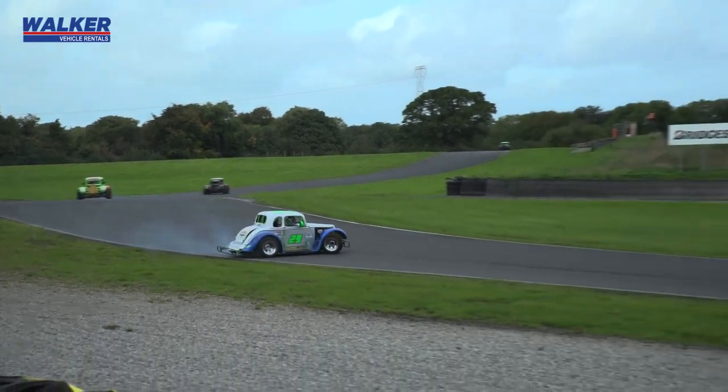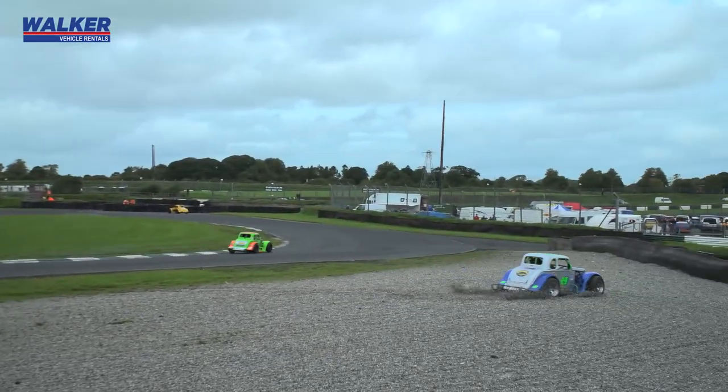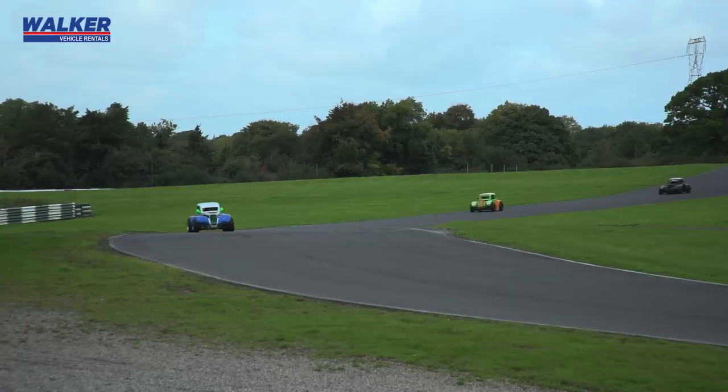Oh, a little bit over the limit. Perhaps the back end gets away. Still on the power. A full 360 into the gravel. Can he keep it going? I suspect he can. A big boot full of power, and he does keep it going.